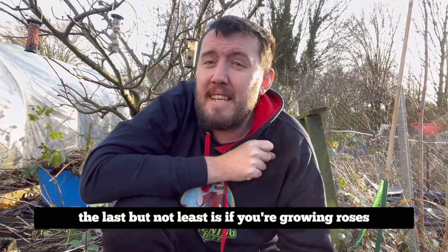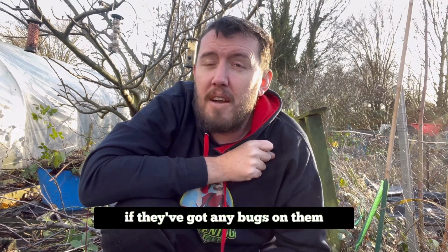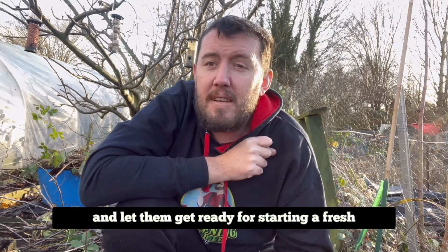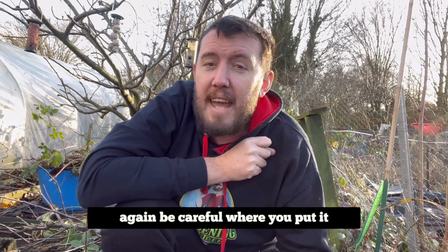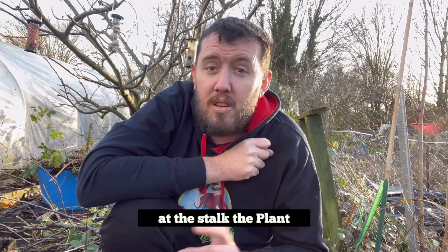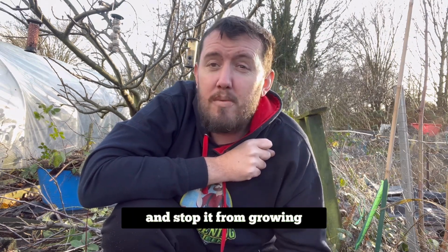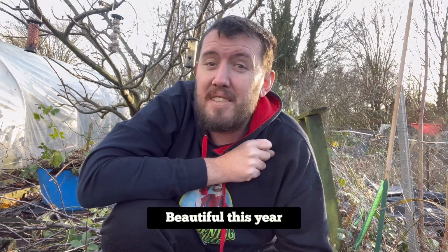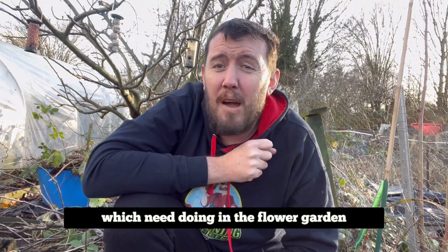And last but not least is if you're growing roses. If you've not pruned these, prune them now. If they've got any buds on them that have been on from last year, prune them off and let them get ready for starting afresh. Give them some food, give them some manure. Again, be careful where you put it, because you don't want to rot the crown, the stalk, the plant. You don't want to rot that rose plant and stop it from growing. So give it some food, get it ready for growing beautifully this year. So that is all the jobs which need doing in the flower garden.